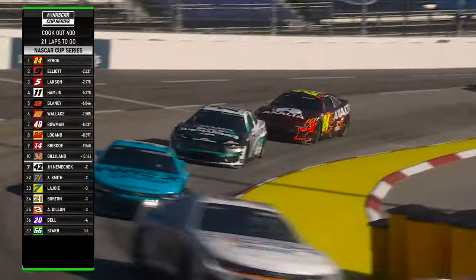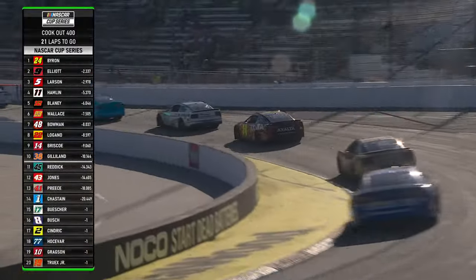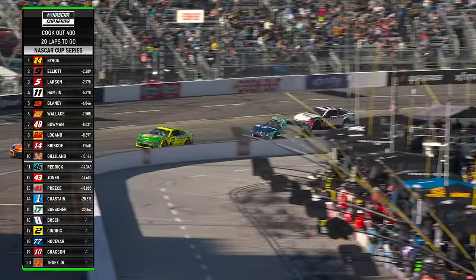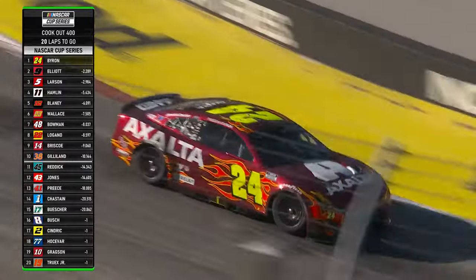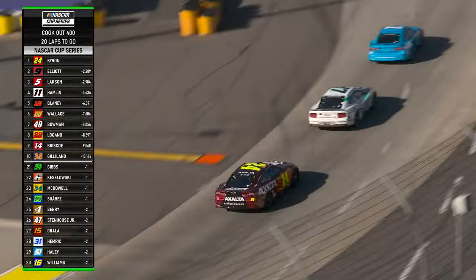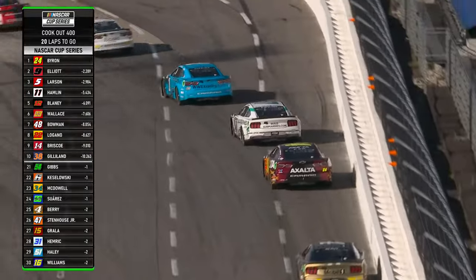All right, 20 to go. Next time by for William Byron, who is off to another great start, as he was 1 year ago with multiple wins early in the season. Larry, how much of a gamble was it for William Byron to pit early, several laps before any of the other contenders?